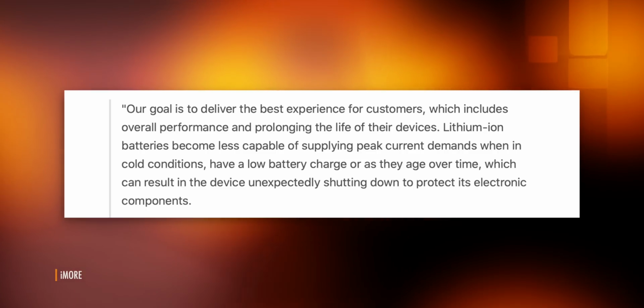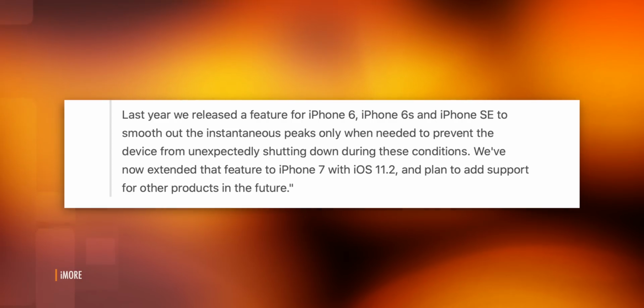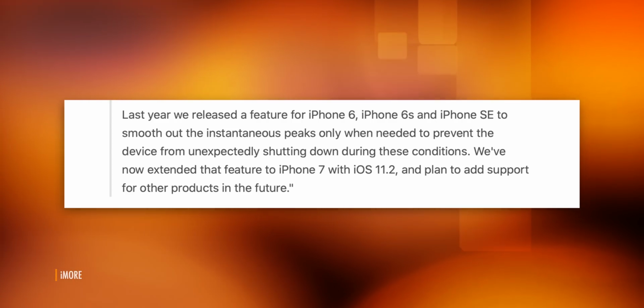Apple gave me and other outlets another statement saying exactly that, and that they thought it was working well enough that they were going to extend it to the iPhone 7 with iOS 11.2. Instead, though, it looked like a far wider range of tasks were being throttled and for a far, far greater percentage of people.